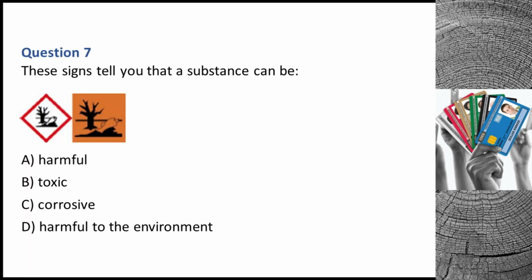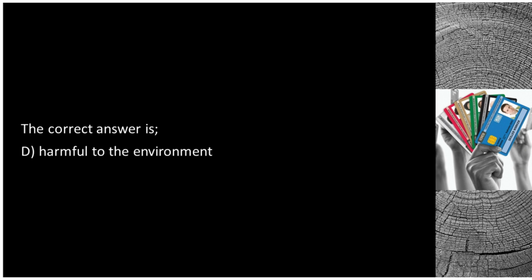Question 7. These signs tell you that a substance can be A. Harmful. B. Toxic. C. Corrosive. D. Harmful to the environment. The correct answer is D. Harmful to the environment.